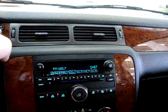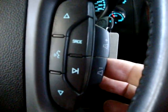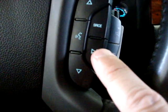Okay, let's go ahead and get the stereo going. Let's go ahead and lower the volume. By the way, you can lower the volume right here on the steering wheel. You get remote audio controls here. Not only that, you can also seek stations by pressing this button, okay?